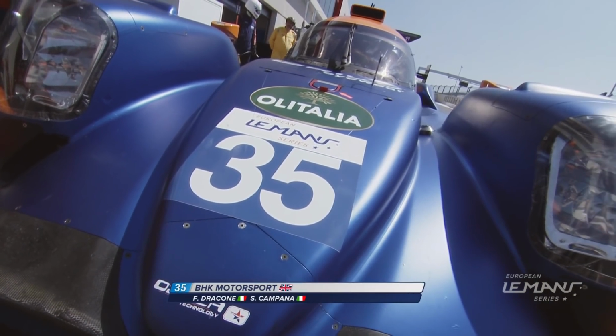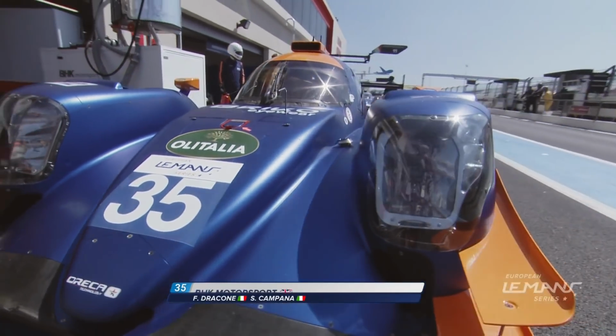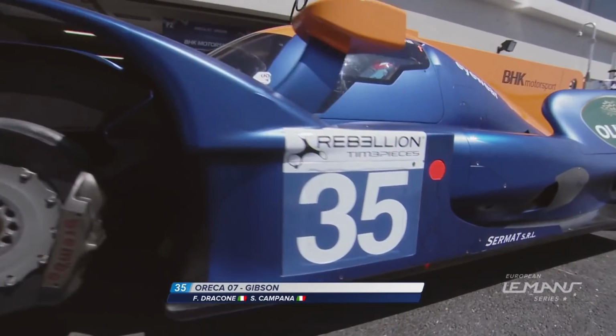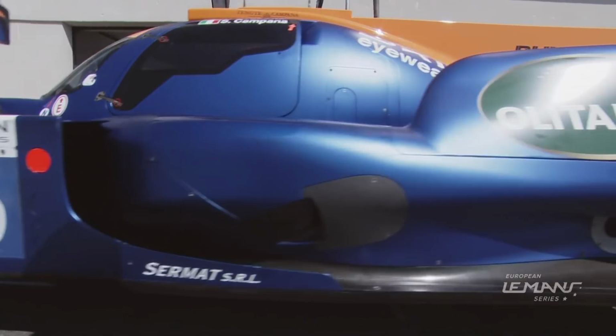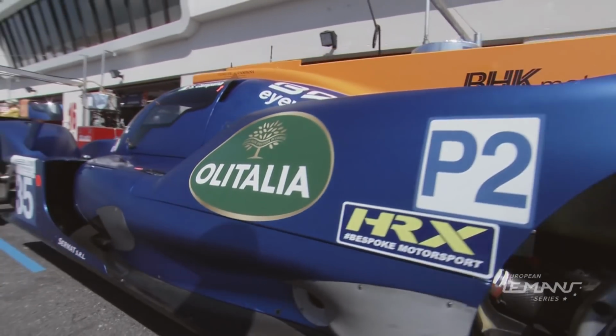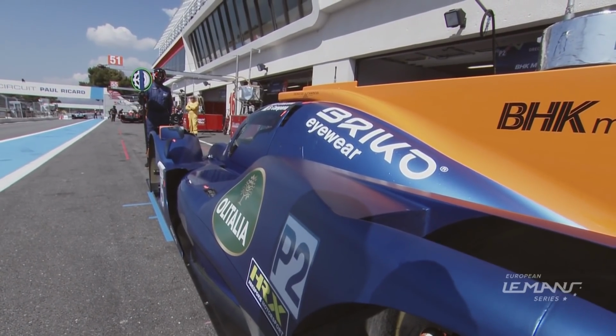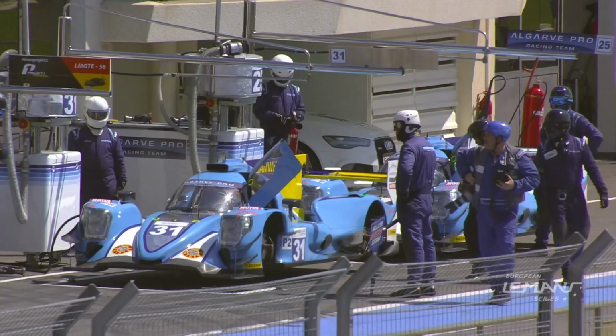35, BHK Motorsport, one of a number of teams stepping up from LMP3 to LMP2. This is their ex-G-Drive racing car. Yes, we've seen BHK also in the Michelin Le Mans Cup for the first time this year, but is this their only car in ELMS? It is, yeah. So they basically switched the entry from P3 to P2.